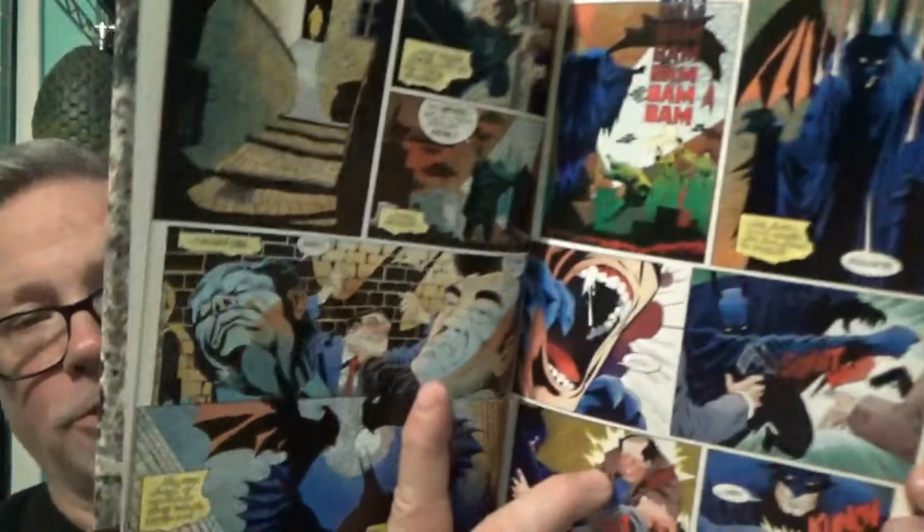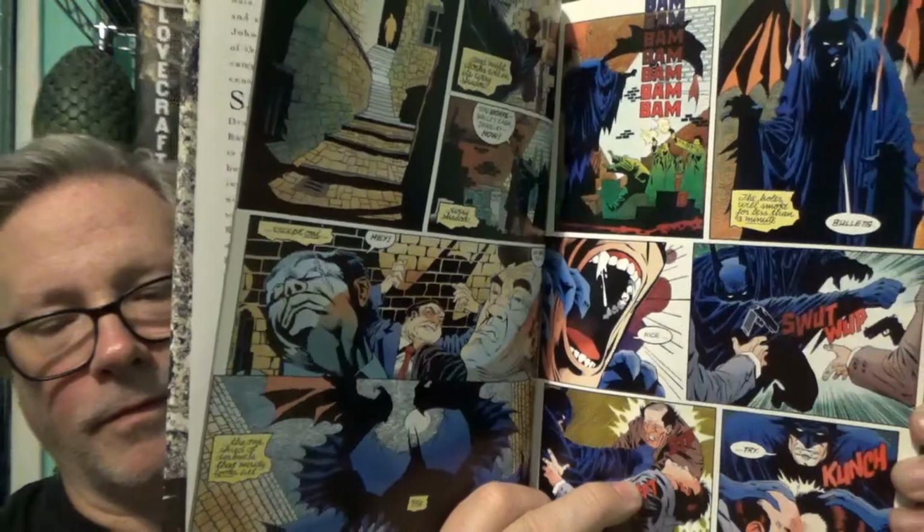Let me find a really cool piece of artwork to show you guys. Kelley Jones has got a really unique style. He definitely fits in with horror. So I want to find a nice splash page, so to speak. If I go too far toward the end, I might spoil something. We don't want to do that. Anyway, but here's some of the illustrations. Okay. Anyway, that is Batman, and that is Bloodstorm. All right, let me hold that up one more time.